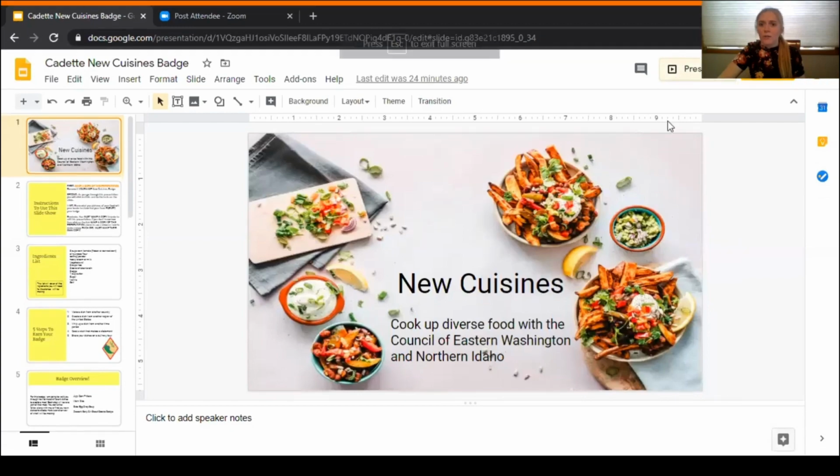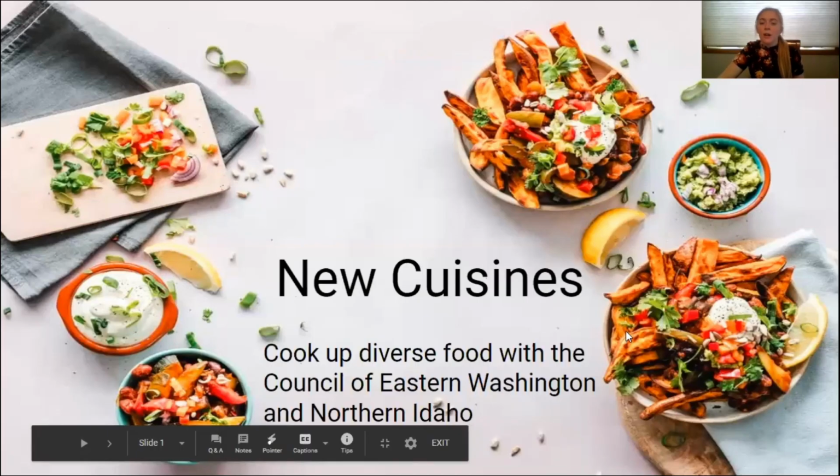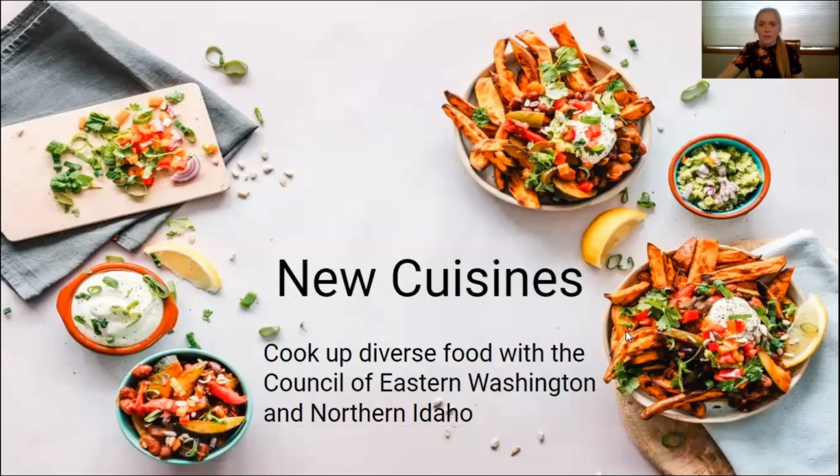When you think of culturally diverse foods, what do you think of? Do you think of tacos or Thai food, curry? There's a lot of different options to think of, and today we're going to focus on making some of those.